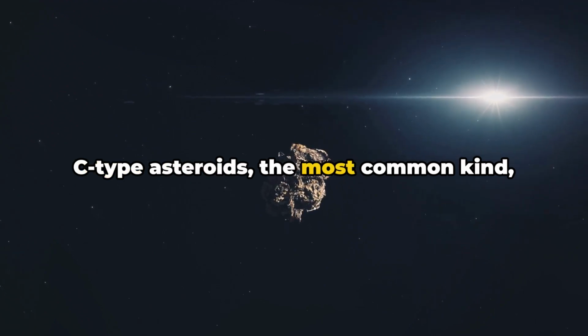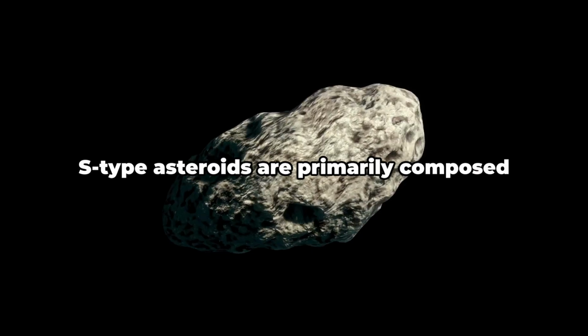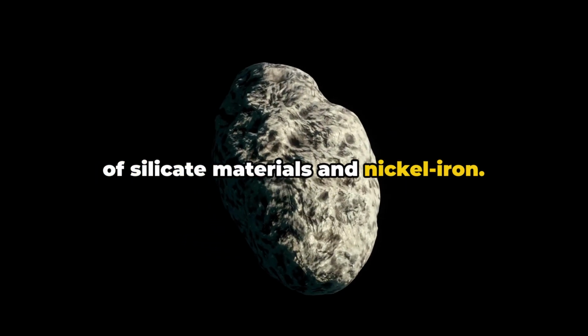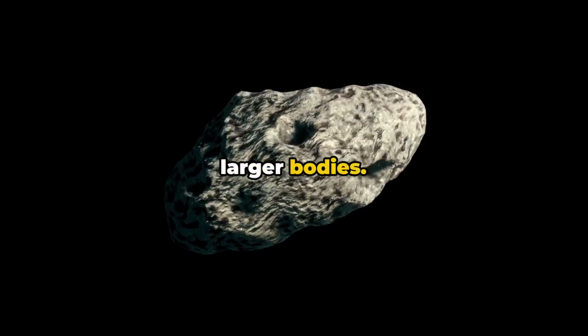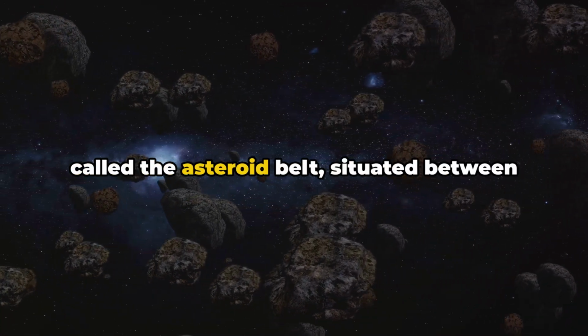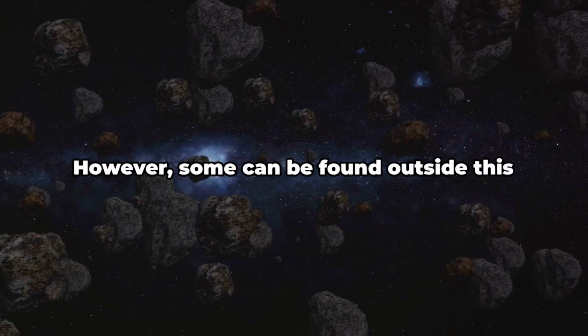C-type asteroids, the most common kind, are rich in carbon and other organic compounds. S-type asteroids are primarily composed of silicate materials and nickel iron. M-type asteroids are metallic and are thought to be the remnants of the cores of larger bodies. Asteroids orbit the Sun in a region called the asteroid belt, situated between the orbits of Mars and Jupiter.